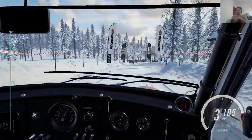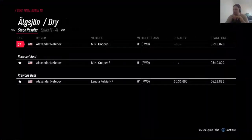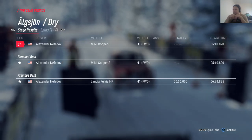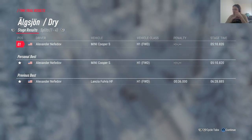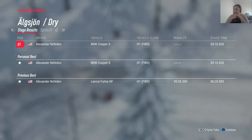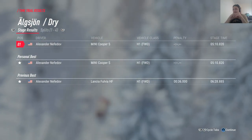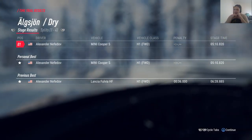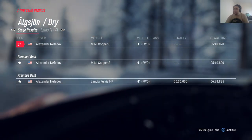Well done. Yes, it's my personal best. By far, more than a minute. Yeah, I got penalty in my previous run, and this one was clean, so this is my personal best with Mini Cooper S, and it will be hard to beat with Lancia, but with some tuning, some practice, I can overcome this. Okay, end of test run.